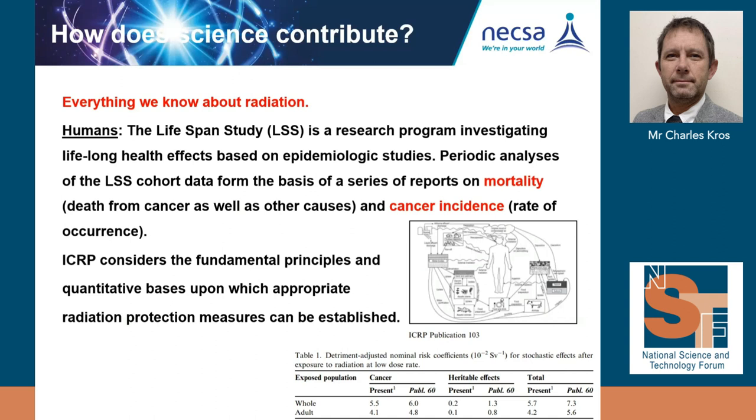There's an interesting study called the lifespan study. It concerns the survivors of the Hiroshima and Nagasaki atomic bombing in 1945. This study is still ongoing, and it monitored 120,000 people, 94,000 who were survivors of the atomic bombs, and about 27,000 who were unexposed individuals.